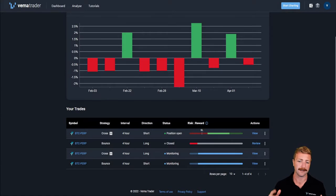Righto, so here we are on the dashboard. You can see the 4 trades we had set up last week, and you can tell the state of them all pretty quickly. So you can see that 2 of them did not enter. They're still in the monitoring position. One of them was a loss. You can tell that by the fact it's closed and the risk reward pill is red. And then we still have one open position.